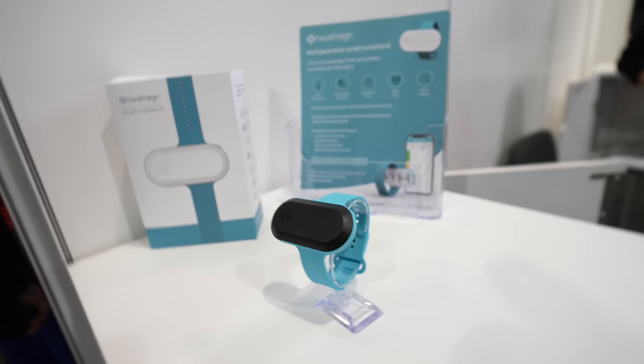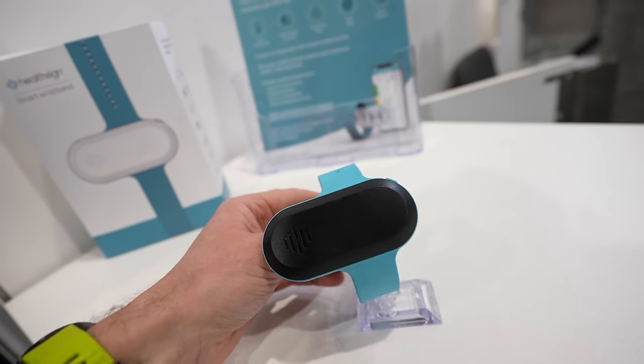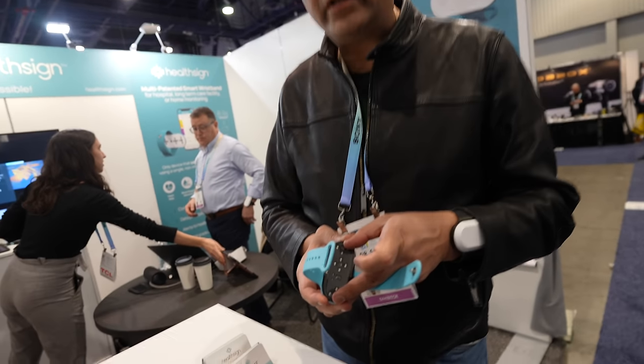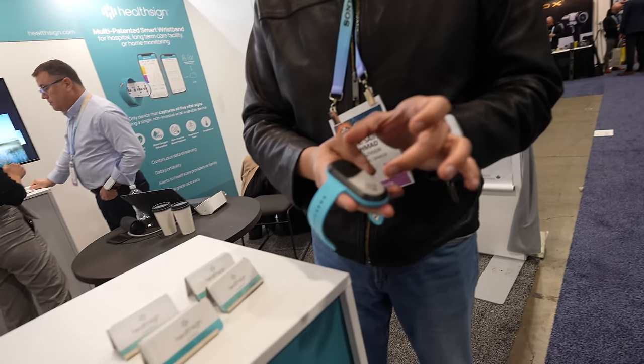However, at CES this year, there were a bunch of different companies showing off how they can pick up your blood pressure without that inflating cuff. And one that I found really interesting was called Health Science. This company seemed relatively small and the technology seemed pretty new, but from what they told me, they're about 95% accurate right now and they're striving to be about 98% accurate.